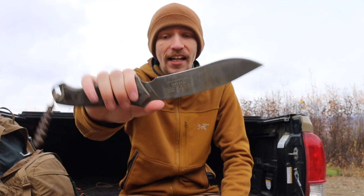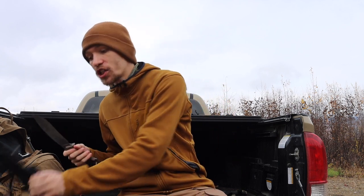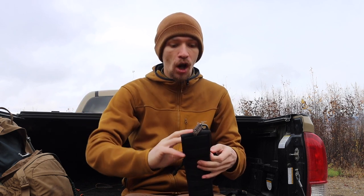This one is made out of 5160 tool steel, and it was designed by Ron Hood of Hood's Woods, and this is just a great blade. I really do wish that I could have gotten more of the Punk and the Hoodlum. They were all released together, the Thug, the Punk, and the Hoodlum.